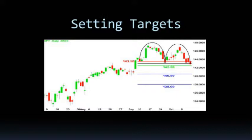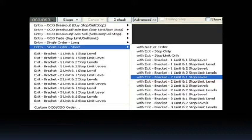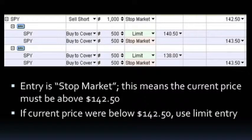And again, here's how it looks in the order entry system. You're going to use an OCO order with 2 limits and 1 stop. And again, you're going to break the trade up into 2 targets. So if we short 1,000 shares, we're going to need to cover 500 shares at target 1 and 500 shares at target 2. You'll notice the order type for the entry, right? We want to enter the trade at 142.50. That is a stop market entry.